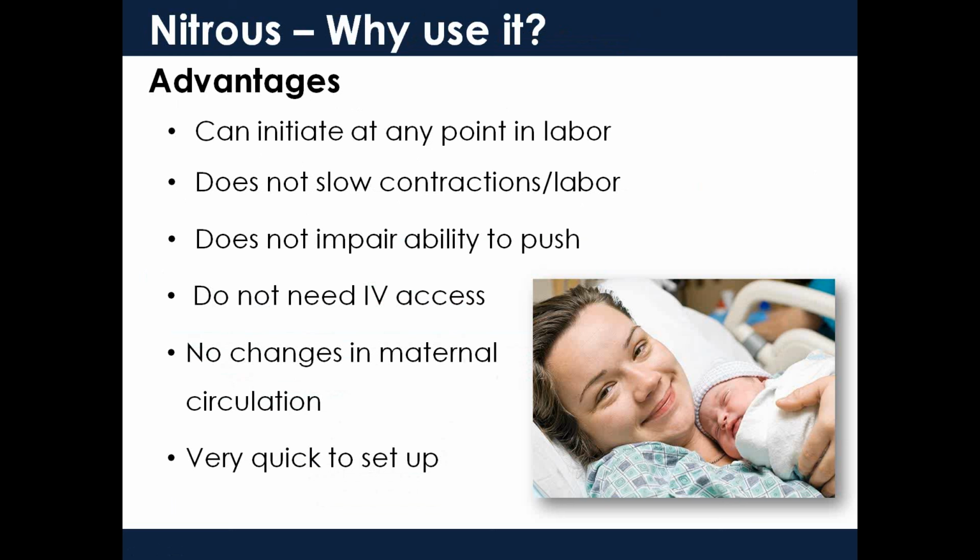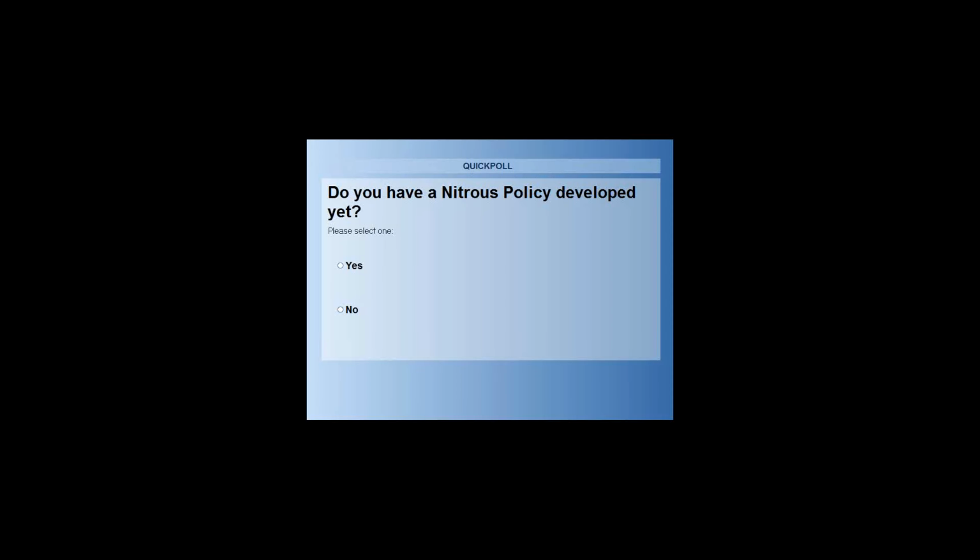Some of the advantages are you can initiate nitrous at any point in the labor. We have found that women are getting it started, and then knowing how it makes them feel, they'll use it for a little bit, and then they may decide that they're not feeling like they need to use it now, so it'll stay in the room, we'll hang the mask up, and then if they feel like they need it again, they can have it. Some women, you couldn't pry the mask out of their hand. So once they get it, they're holding on to it throughout the rest of their labor, which is also totally fine. There's no evidence that supports that it slows the contractions or the labor down.